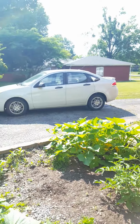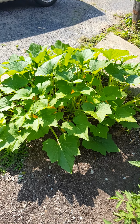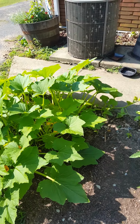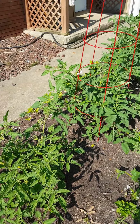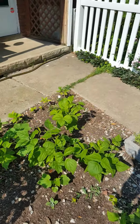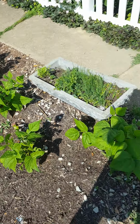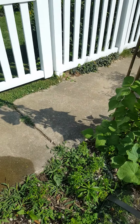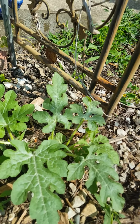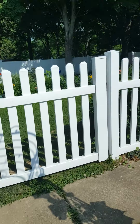Squash. I hope this is coming out good. The sun's very bright. But we've got squash in here, I've got pumpkins in here, tomatoes. These are the bush variety. Green beans, looking pretty good. Oh, also have a little watermelon in here. Not sure how it's gonna do, but we'll see.